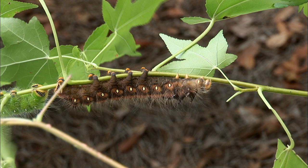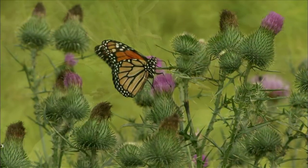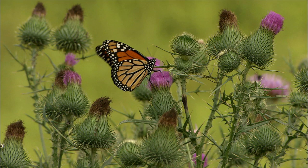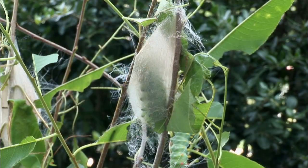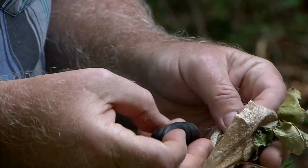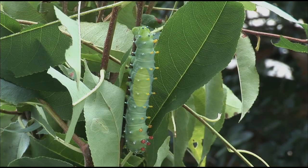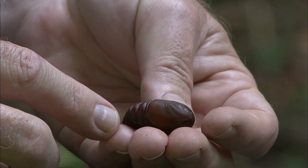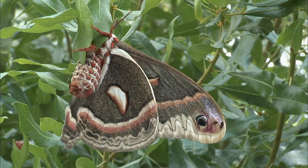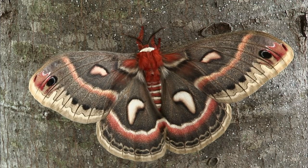I still needed to know how a worm-like caterpillar changes to a butterfly or moth. Jesse explained that in complete metamorphosis, as the fully grown caterpillar morphs into the pupa, unseen cells called imaginal discs transform into wings, body parts, and antennae that bear no resemblance to the caterpillar. Thus, there is complete metamorphosis.